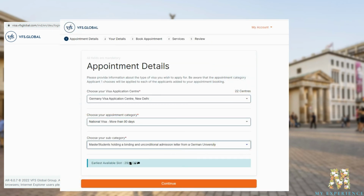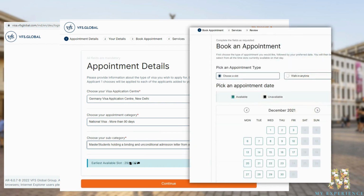Now select your visa application center as per your jurisdiction, which we discussed, the category under which you fall, and then the subcategory. If a slot is available, an earlier slot date will be given, and you will have the continue button clickable. Otherwise you will get a waiting list, things like that. Choose an application slot. Make sure you choose a slot, not walk-in. Then select the most preferred date and not the very next date which is available, because you have to get the documentation also ready before that.